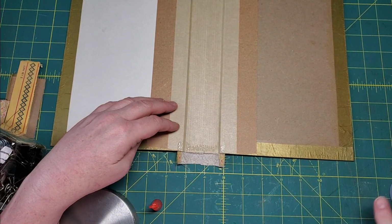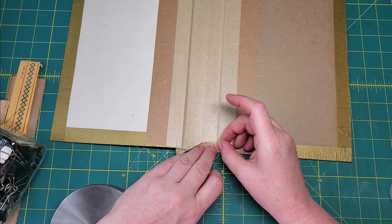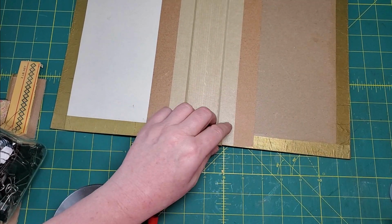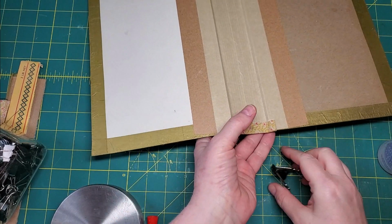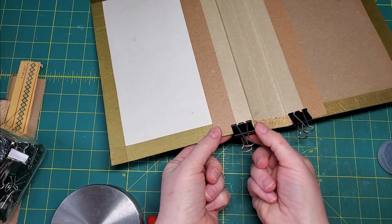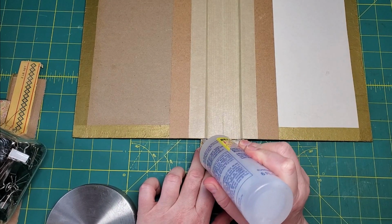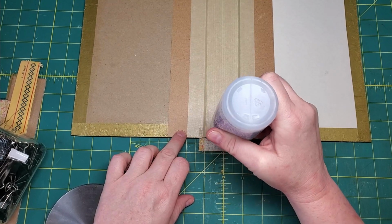Nothing better than a fresh bottle of Fabri-Tac, let me tell you. Fewer pleasures in this world. I don't have to worry about being too neat because all of this is going to be covered. I'm just sticking some glue in here because I want to make sure those threads get glued down. That would be an absolute crime if those threads started to pull.